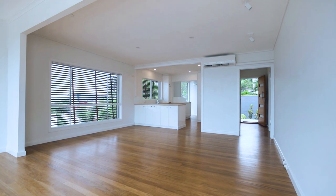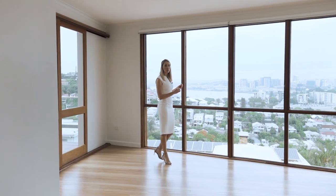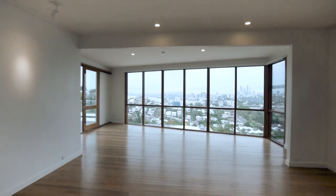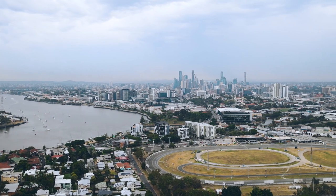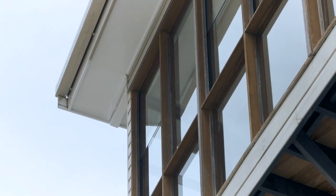This home has been designed around this spectacular vista, being able to capture beautiful breezes and views as far as the eye can see of the city and surrounding suburbs. This floor-to-ceiling glass spans this entire wall on this level, really framing the outlook perfectly.